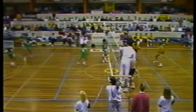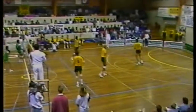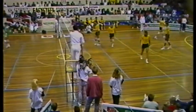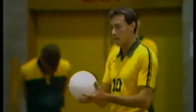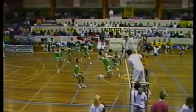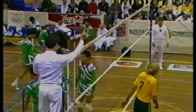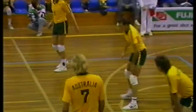Duke. Oh, great backcourt spike from Tom Duke. Outside. Ball out. Australia take the service. Leaping Eddie Vicosa. Sorry, no. Cranley to serve. Kieran Cranley. At the top of the block. Ball hit the lights in the stadium. Good pick up by Australia. Unfortunate that the rally was stopped.